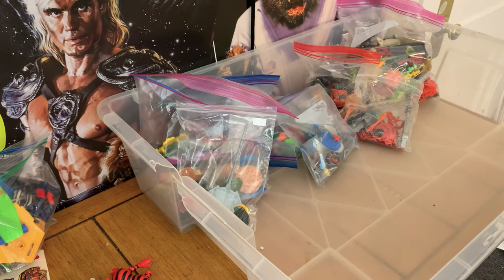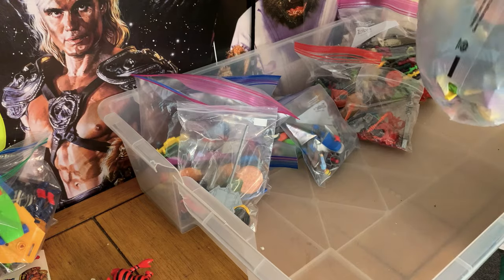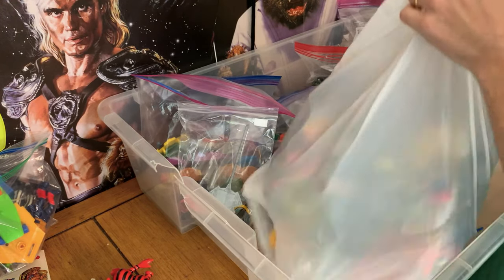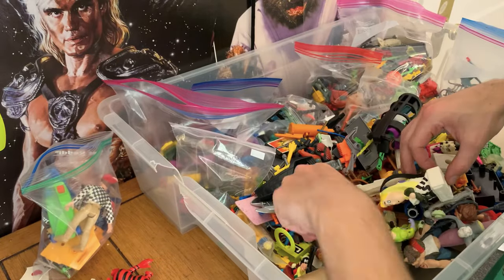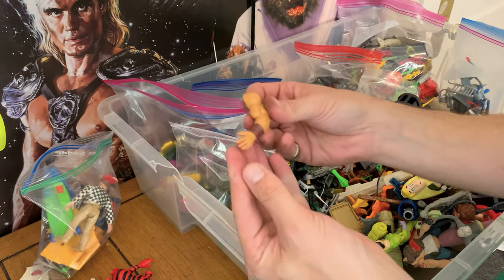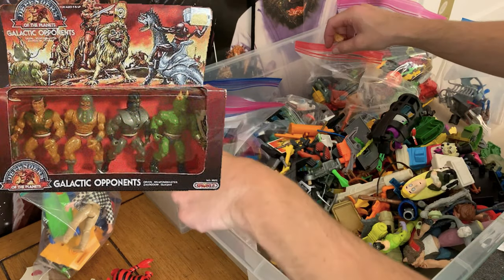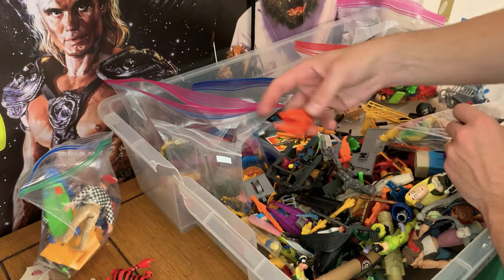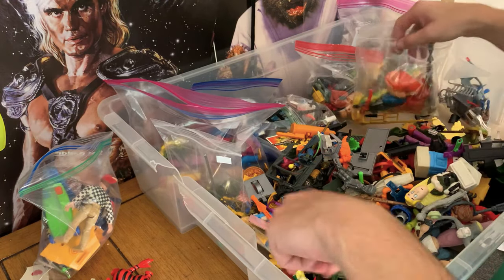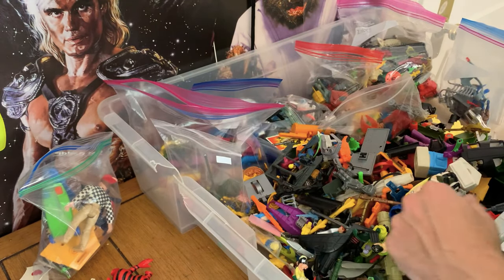Okay, we got the bags already ready. Let's move on to the second bag and see what we got. That first bag was a pretty darn good haul so far. KO. That's actually a Defender of the Planets. So that's a nice KO piece. With the MOTU. Right here. Oh, some more MOTU. That's Strider. That's for the trash.